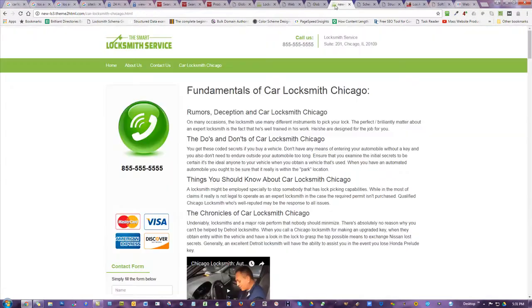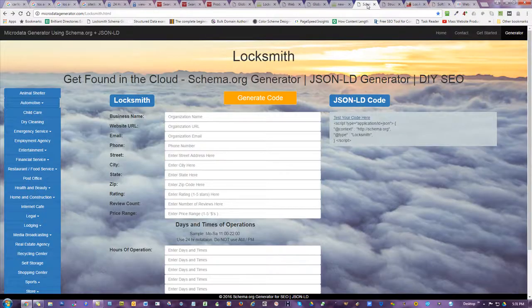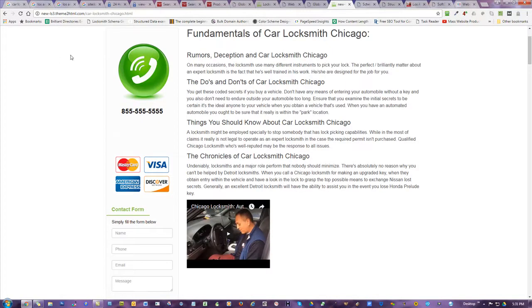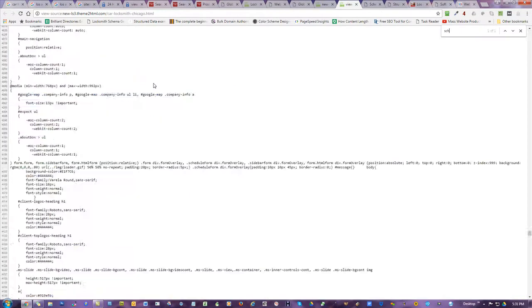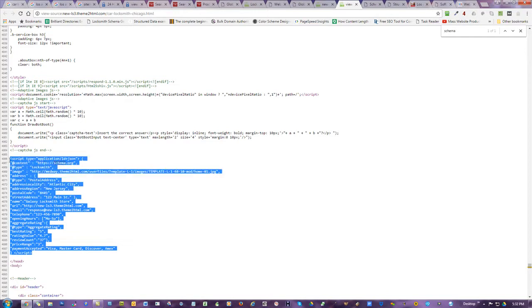How does that look physically on the page? You don't see it physically on the page. I'll come back and show you some of the stuff pretty soon. But where are you going to see it? Well, take a look at this. Let me just do it this way. If I do this, view page source, and I do a Control-F and look for the word schema, literally, here it is. This is what the schema looks like on that particular page, okay?